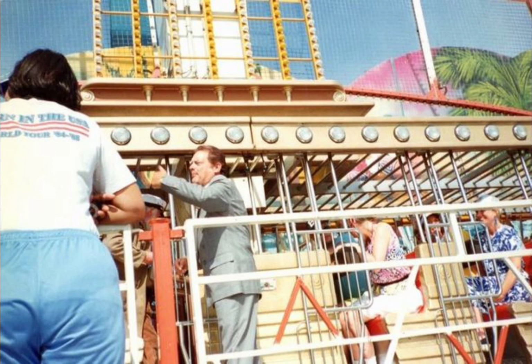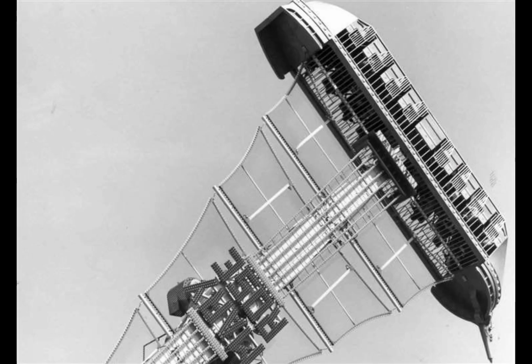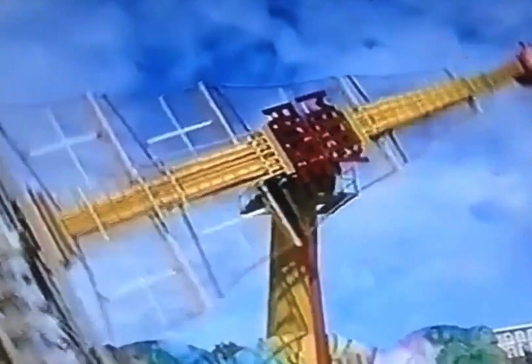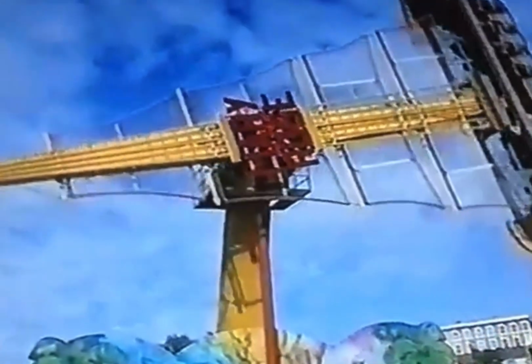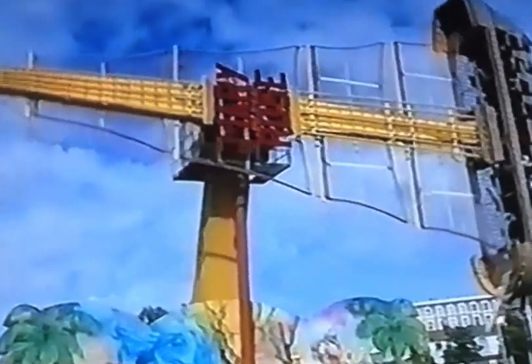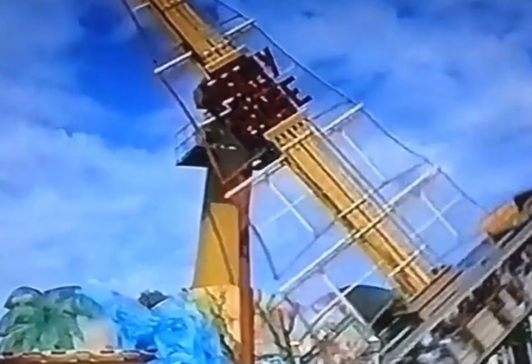If anyone has any more information on Dreamland Margate or the Mary Rose specifically, please do let me know. Drop it in the comments, tag me in any videos, I don't mind. I am really curious about this ride, because the history is really, really hidden.